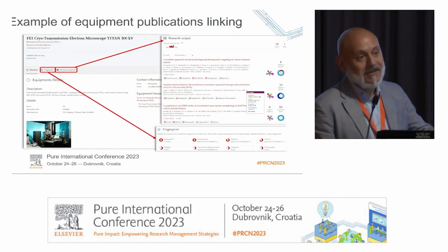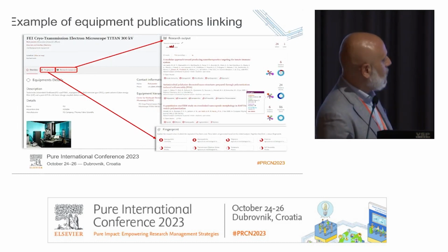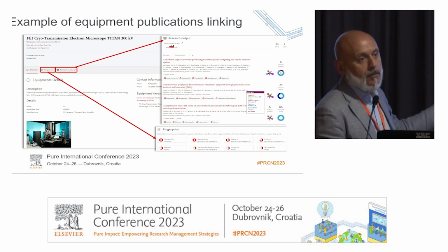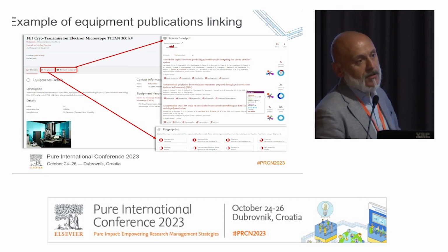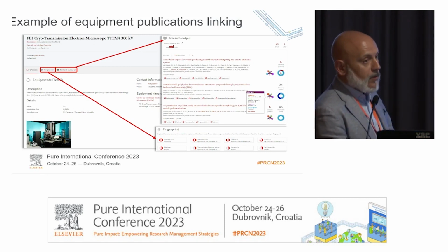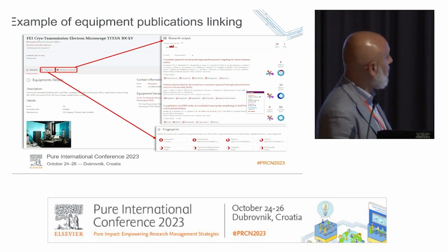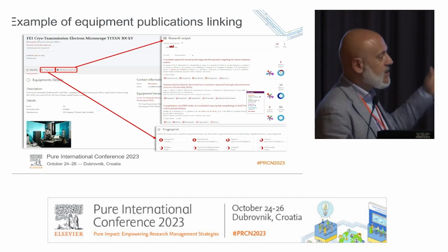This is a slide from last year, actually. But it's just a reminder of how much more powerful and rich an equipment page in the portal is when you add the publications, because you can see what actually was enabled by that instrument. You can see the fingerprint of the instrument being enriched by the publications. So it's way more interesting. And this is going to happen.